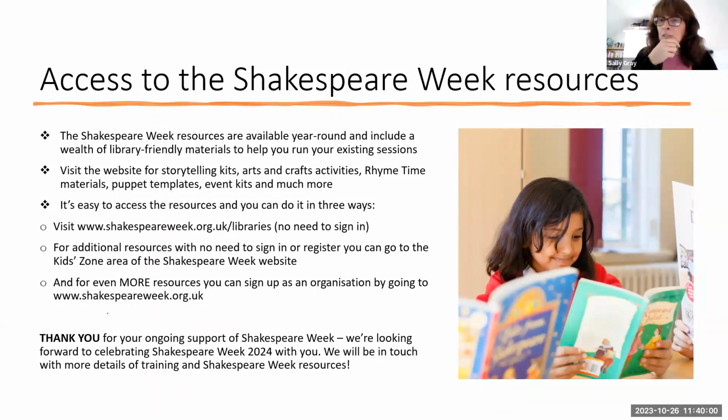But for even more resources, we would love you to sign up as an organisation. If you go to the Shakespeare Week website, you can click on register. It's very, very simple to register yourself as an organisation. So there are 3 ways to get the resources. And each of those ways has a different bank of resources in there. So by doing all 3, you'll get absolutely hundreds. So that's just a reminder of where you can get everything.